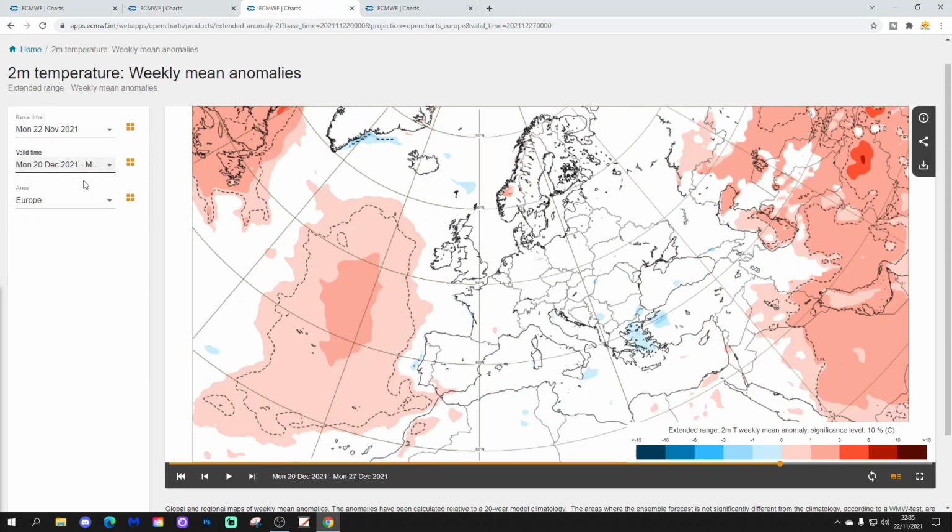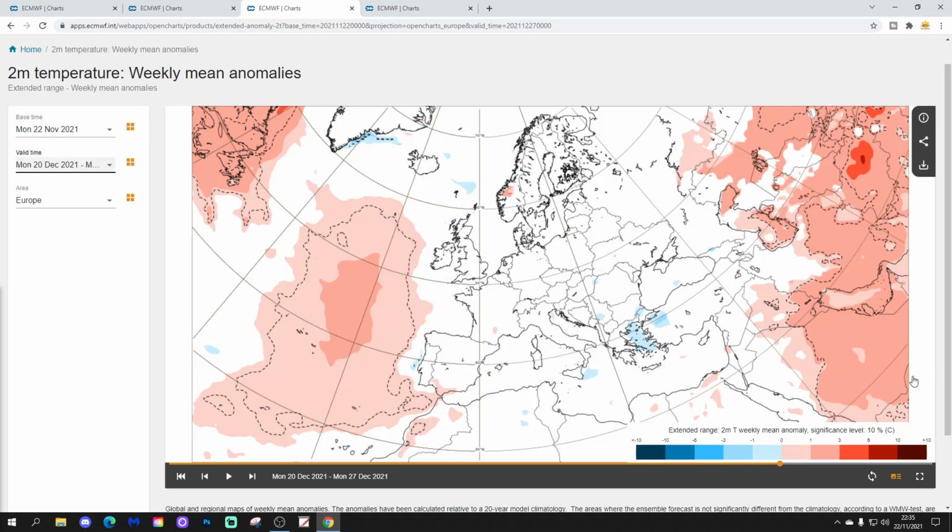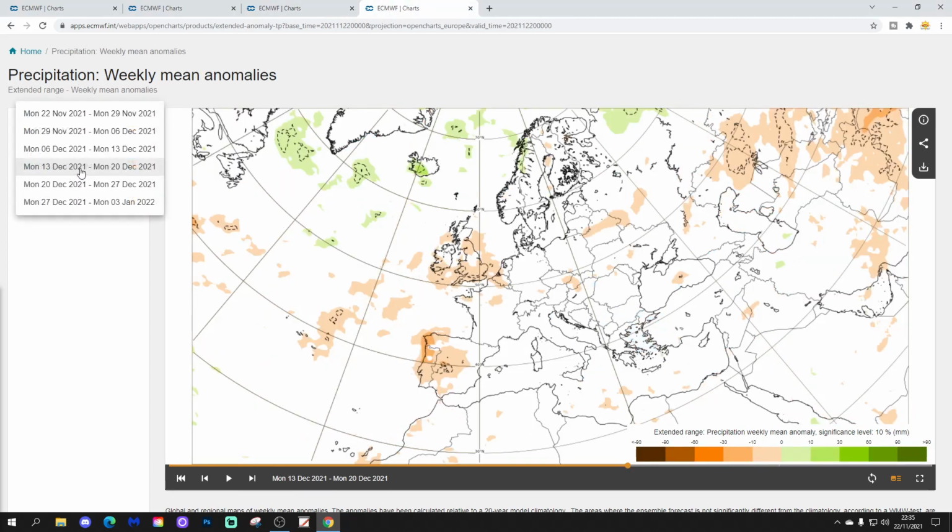The temperature anomaly is really, really weak by this point, so no particular signal. Clearly, it's mild out in the Atlantic, but through most parts of Europe, all the way to western Russia, really, there's not much of a signal going on. It does look a little bit cooler in the southeast of Europe, so maybe my interpretation of that general setup was wrong. Might have been.